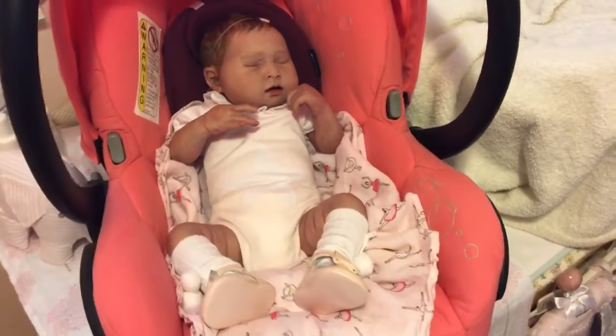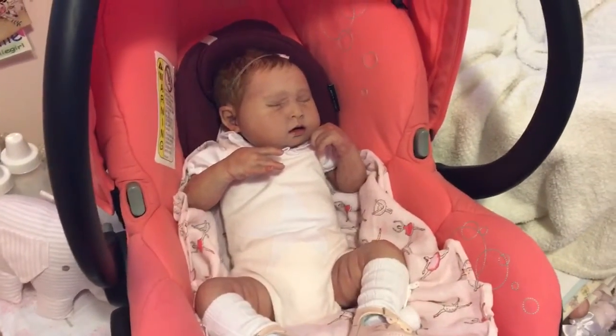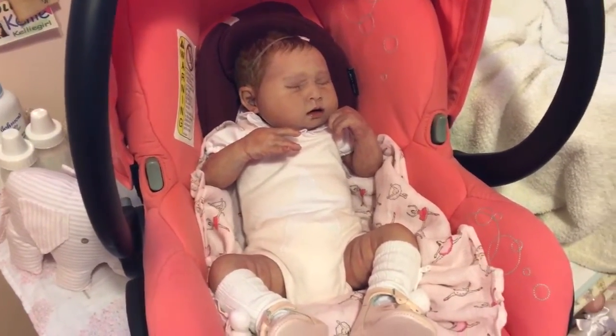I know it sounds funny. You wouldn't think about that with a living baby, but for reborns and silicone babies, we're always trying not to mess up their hair so we don't have to constantly fix it.